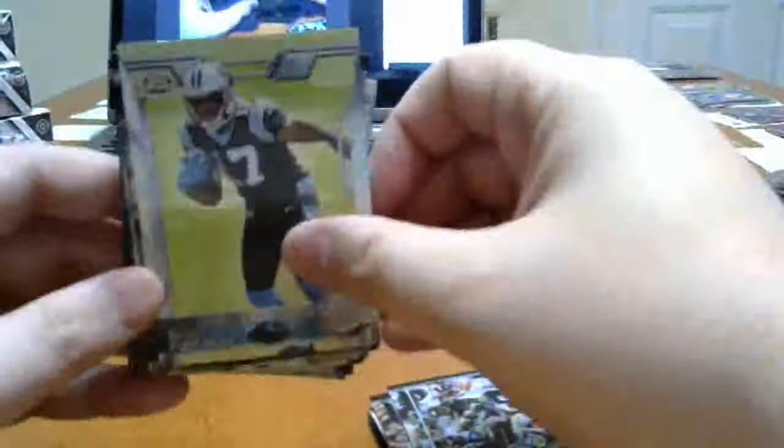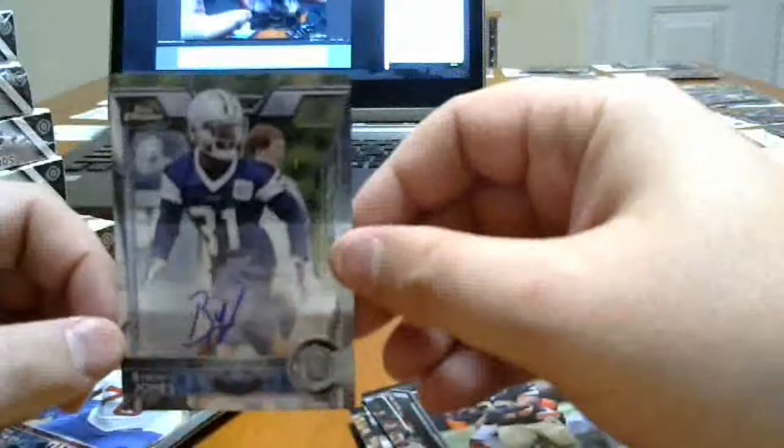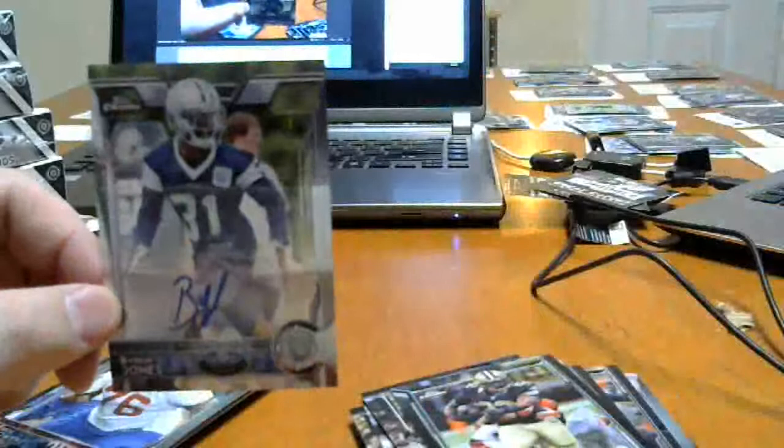Devin Funchess, Julio Jones, Mark Ingram. And the autograph is Byron Jones for the Dallas Cowboys. Rookie Byron Jones on-card autograph for the Dallas Cowboys. And it's non-numbered. Let's go right in plastic also.